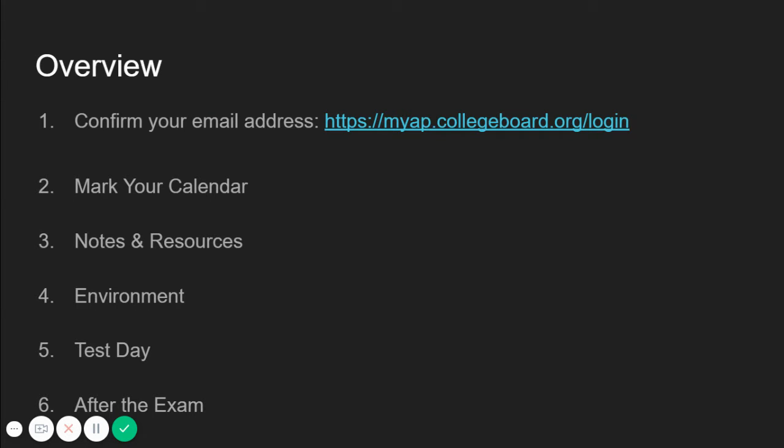There are 6 key marks and events that need to be completed in order for you to have a successful AP test. The first is today you need to confirm your email address using the College Board website. You may go to myapp.collegeboard.org/login, enter your Catch email, and confirm your Catch email as your email address for where your e-ticket will be sent. You'll need to confirm your address in order to receive your e-ticket.